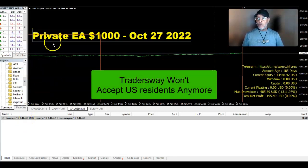But I just wanted to show you, we started this EA at $1,000 October 27th, 2022. Here we are now from $1,000 to 13.4. Now, again, I don't like to get too happy about things, but this thing also trade copies pretty well to its own brokerage. In other words, if I'm trade copying from Trader's Way to Trader's Way, I'm getting pretty similar results as long as the multiples, I'm changing that in the settings, the multiples are in line with what my trading balance is.